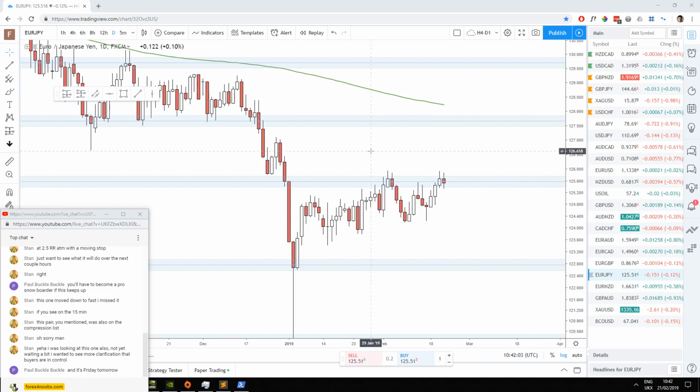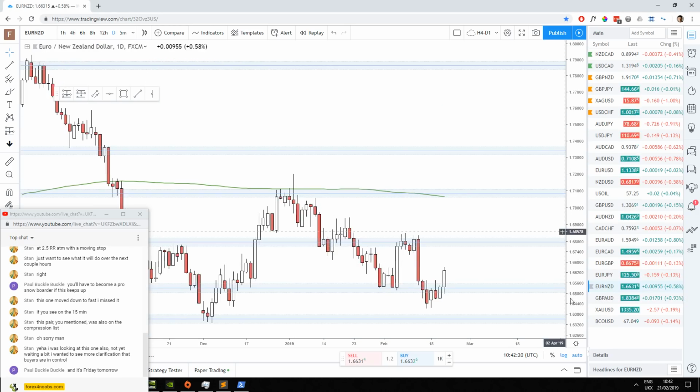So while you could technically enter short here for a reversal trade, you have such a messy amount of movement, such messy history to the left, that you probably would be smarter to stay out of it. I'm not going to enter it. I'm not even going to mark it on the list as a potential.